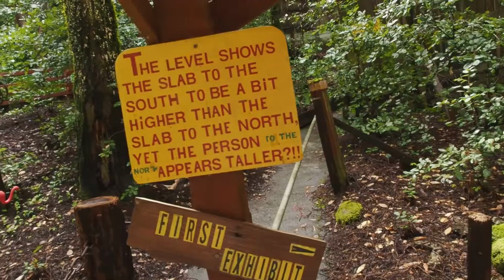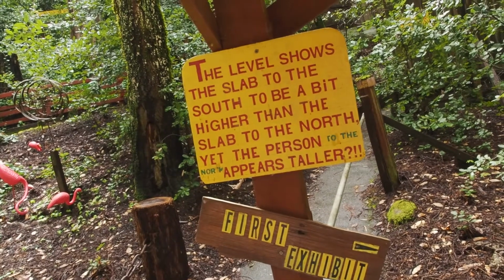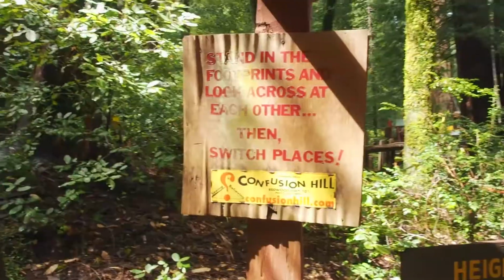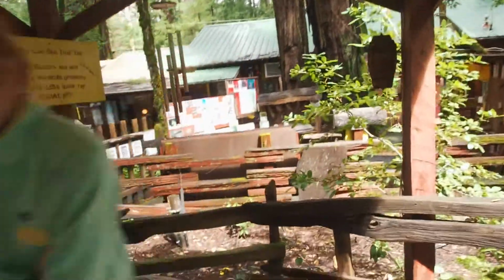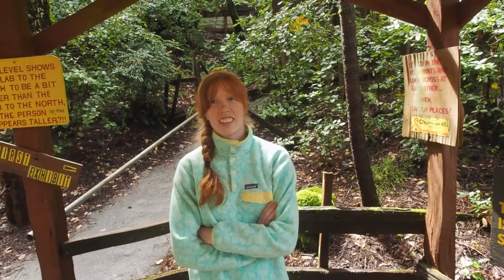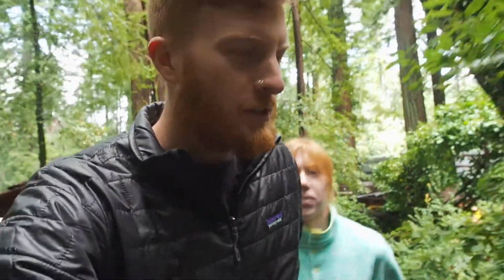First exhibit. Yet the person to the north appears taller. Now change places. You will find the person to the north. Who's at the north? You. And I'm meant to be taller? If no one understood what was going on there, it took me a second to.